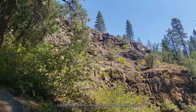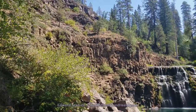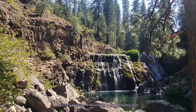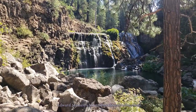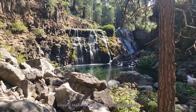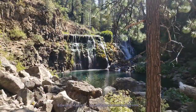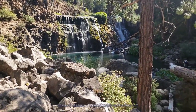There's also a parking lot at the spot, at the top of the rock. So if you happen to go to Middle Falls by car, then you need to walk down, there's a zigzag trail that leads down to this spot down here.